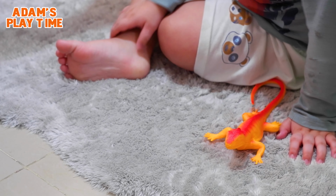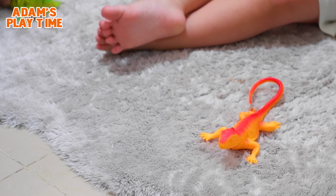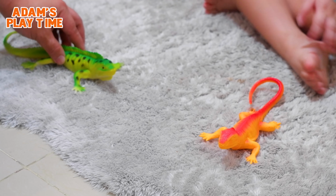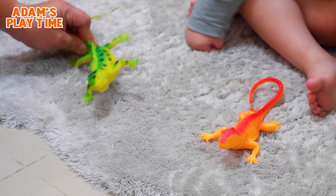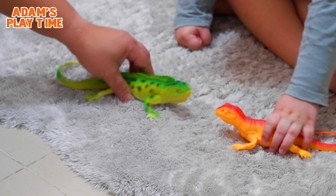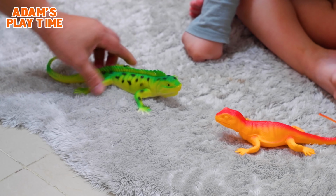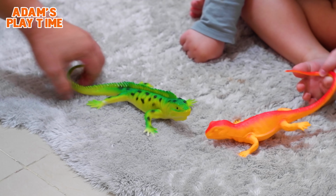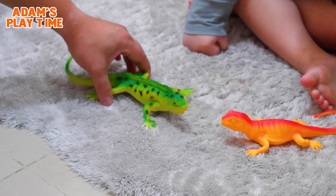Okay, and how about this one? Sit. How about this one? What is this? It's an iguana. Look at that. It's a green iguana. What does an iguana love to eat? Iguana love to eat some water. They drink water and they eat some vegetables, right?